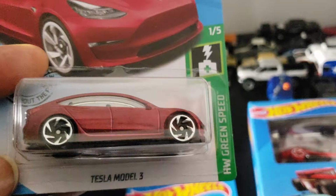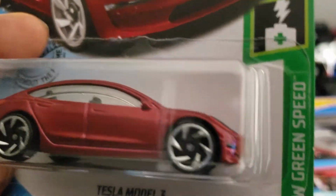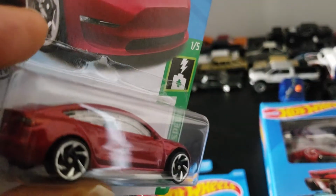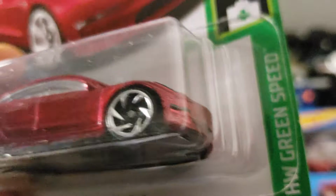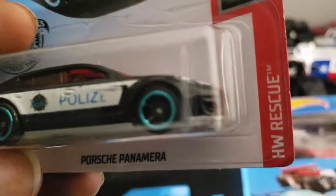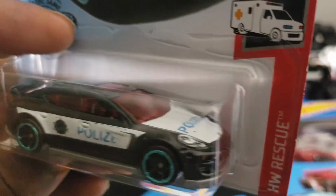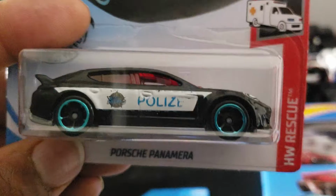This is the Tesla Model 3 from the HW Green Speed series. It's pretty cool. I never seen a model with these wheels. I seen them, I think, on fantasy castings, but it's very interesting. It kind of fits this car too. Deco on the back, front and the back. They got a lot of respect for Tesla, which is strange because they usually do it for Porsche, but Porsche don't have tail lights up there. Got headlights, I guess, because of what it is. It's just the 4-door model.